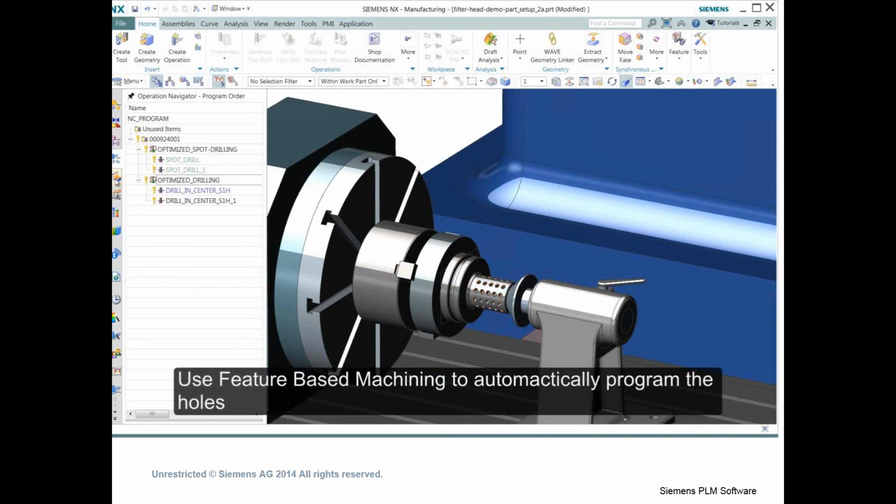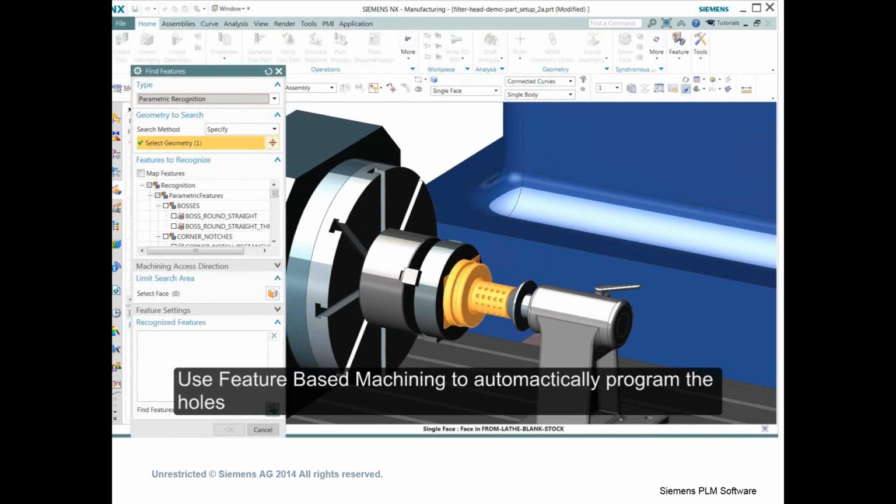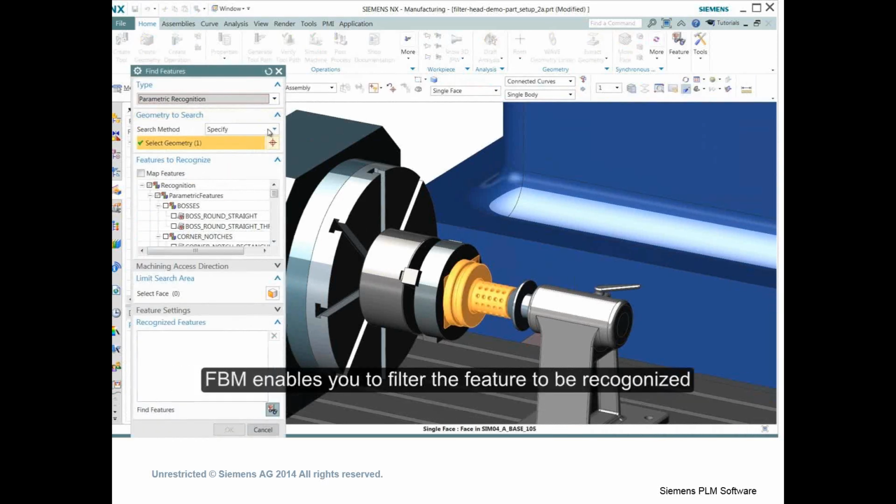Here we use feature-based machining to automatically program the holes of the part. Feature-based, simply select the part and select the desired type of features we are looking for. You may filter them separately or find all features on the part. Here we will unselect grooves and we will just select the hole operations on the part in this demonstration.